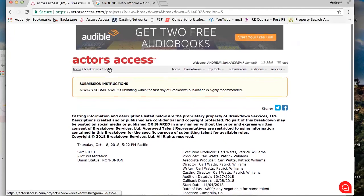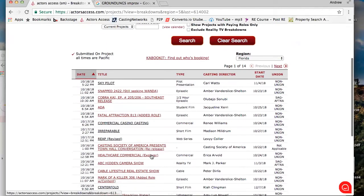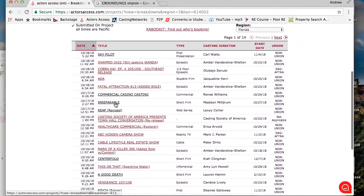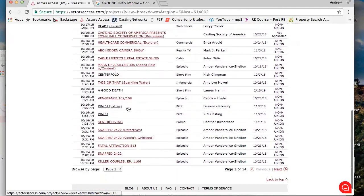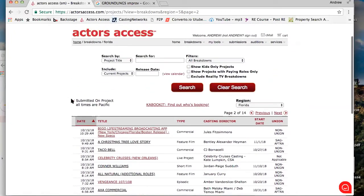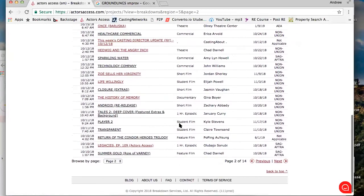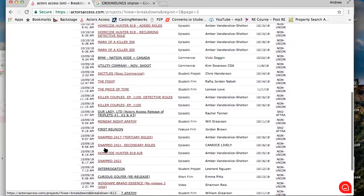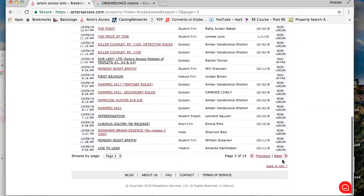Let me see. Let's look for a different one. So then they're labeled in black, so you know you looked at them. As it says here, when there's a check mark, that means you submitted it to the project. I haven't submitted in a while because it's been hard to find things for me. But as you can tell, I'm looking at it every day.